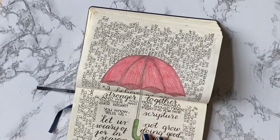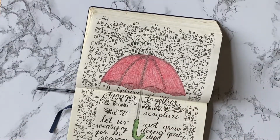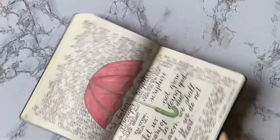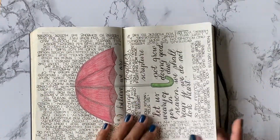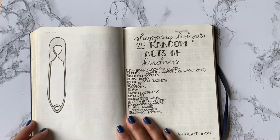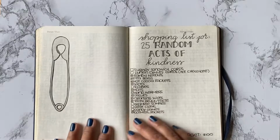I guess this is somebody's speech. Oh, Hillary Clinton's speech. I really like the way that I did this. I'm not gonna lie. I love that it's upside down. I like it a lot. Don't know what this is about, but I like it.